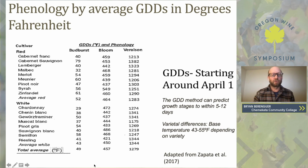But if we take an average of most of these varieties, we can say that on average we'll hit bud break around 49 degrees, 49 heat units. We'll hit flowering around 457 and veraison around 1,279. We don't put harvest in our heat units, as harvest is really going to be dependent on the human aspect, and that is basically based on the characteristics and the wine style that we want to make.